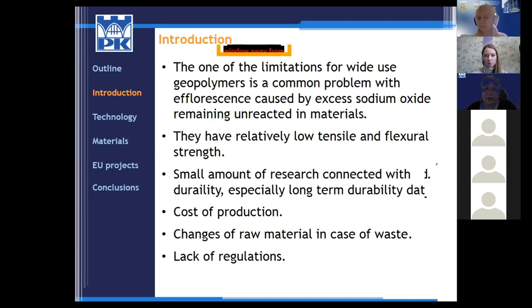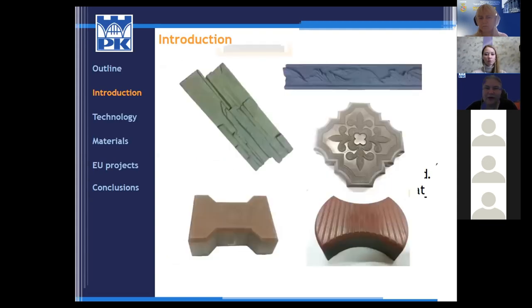We also have a main problem on the European market, which is the lack of proper regulation. Against traditional building materials, this material needs a longer process to be approved for some specific application.